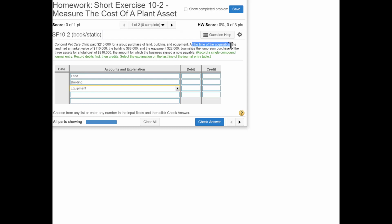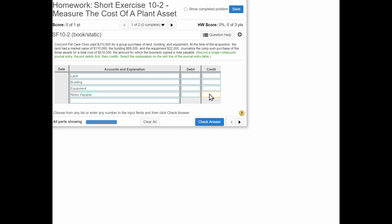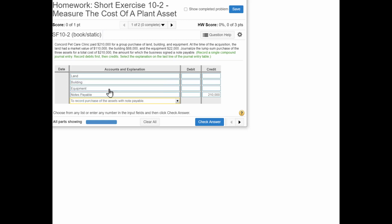At the time of the purchase, the land had a market value of $110,000. The building had a market value of $88,000, and the equipment had a market value of $22,000. Journalize the lump sum purchase of the three assets for a total cost of $210,000, the amount for which the business signed a note payable. So the way we're paying it is with a note payable, and the note payable is $210,000. And while we're at it, let's put in our comment to record purchase of the assets with a note payable.